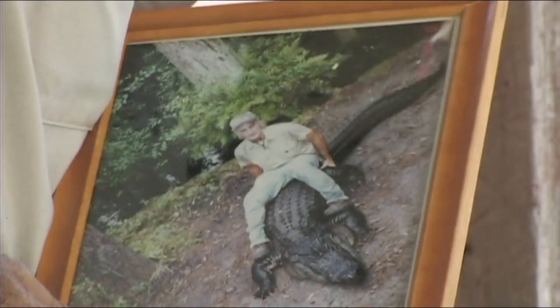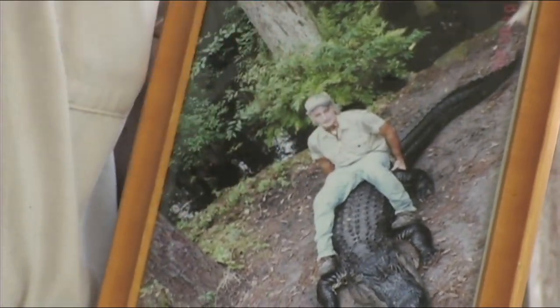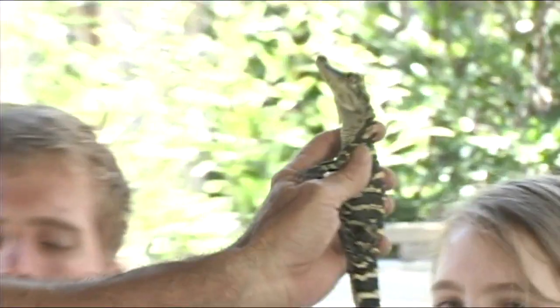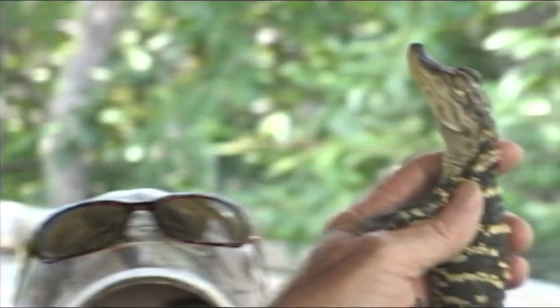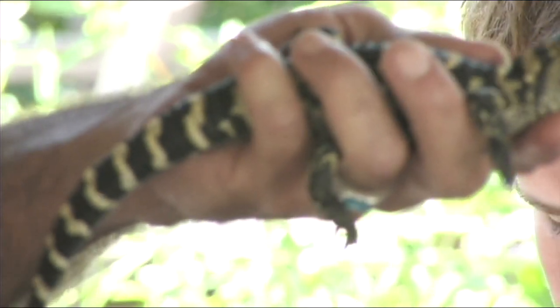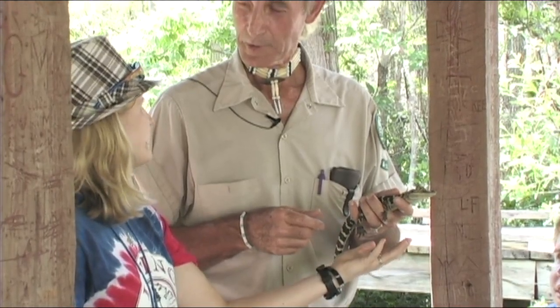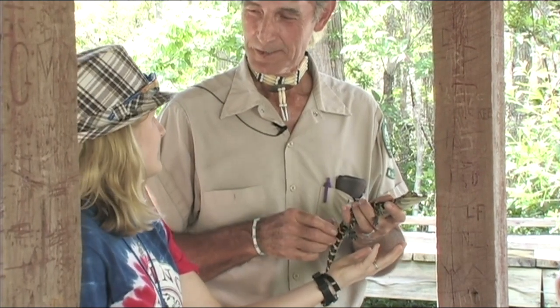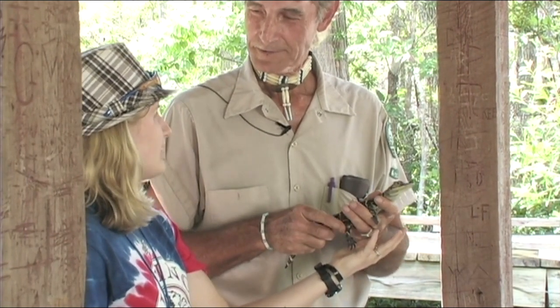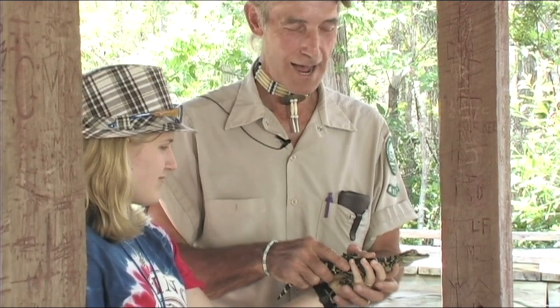Now, this is a man that we met, and he's a little, well, let's just say out of the ordinary. That is a live alligator that was over 11 foot, and he would ride it daily. But this is the little guy that is too cute for words, a baby. The coloration is so that they can appear to just be light flickering in the water, so birds passing by overhead might not notice that that's a tasty meal.